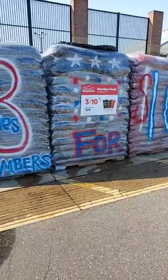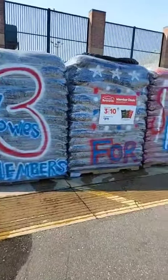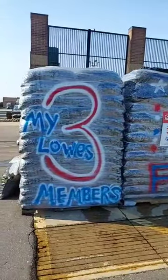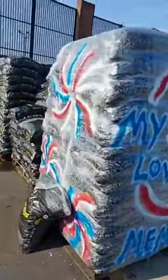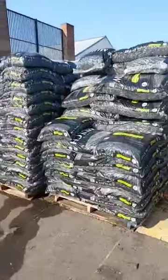3 for $10, guys. This is a great time to mulch. This is an excellent time to get your mulch down. It's going to help the soil stay at an even temperature, so you won't have plants heaving out of the ground in thaw and freeze cycles. So mulching is a good time. It's a good time to do that.